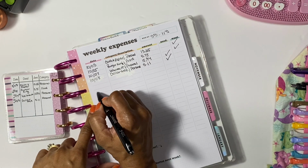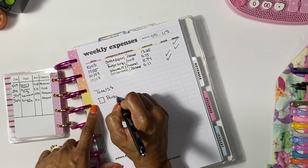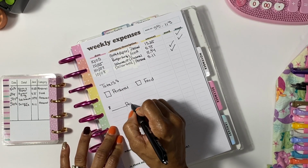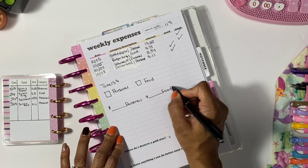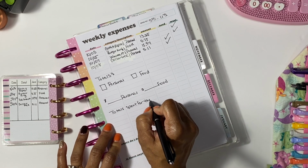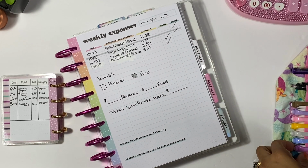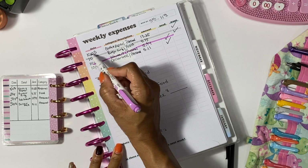All right, so we're gonna do totals here. All right, so we're gonna do personal. We're gonna do food, and that's it. All right. So then we're going to do the totals for personal. And I'm like so under the line here. Out of control. All right, so then we're going to do totals spent. Okay, so then we're going to do total spent for the week. Gray for food, so that'll be there. And I'm skipping all over the place there. All right, and then we are going to do for personal, this magenta color. So we are going to line this.